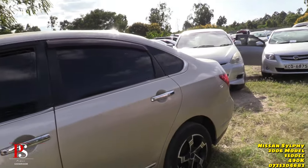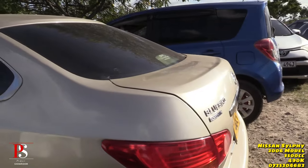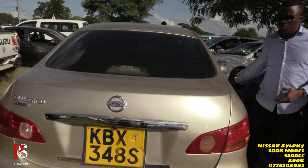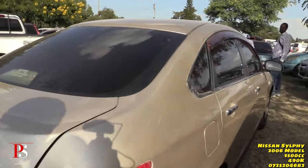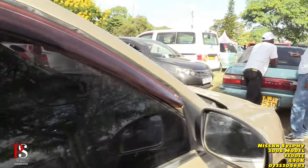Yeah, this is a Nissan Sylphy 2006 model. Just show them around, then we'll show them some other car.